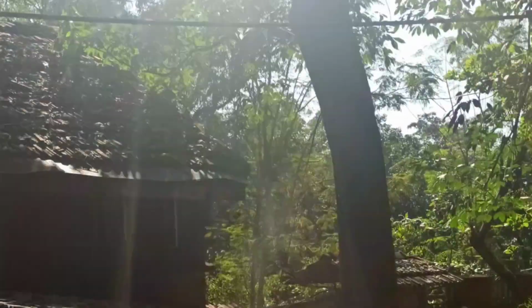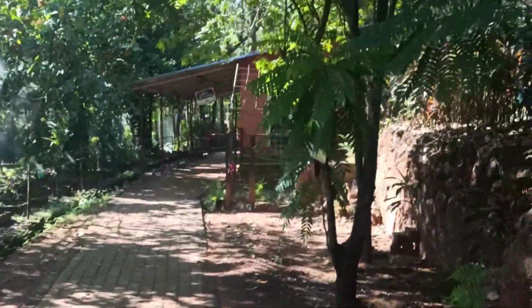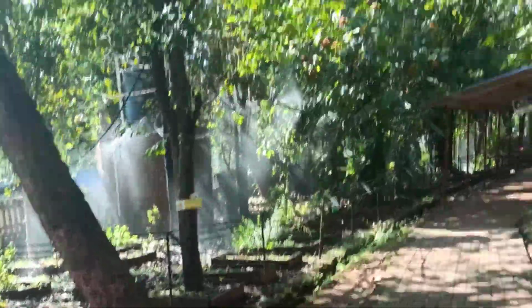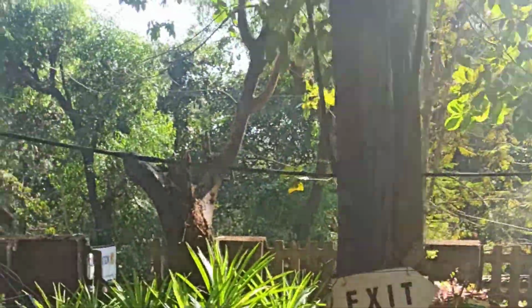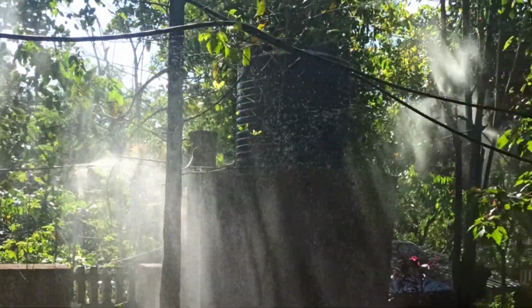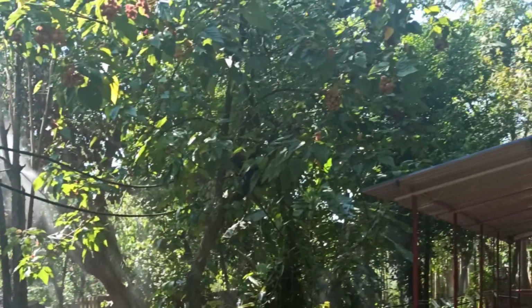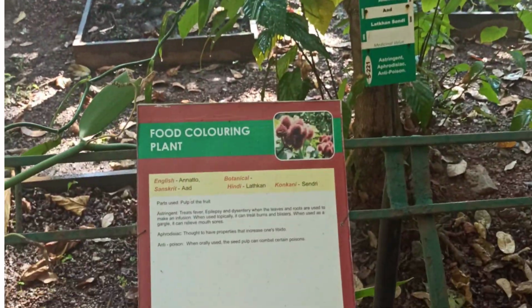There are many varieties of plants and trees in the compound, and a lot are on the way to the exit. There's a rubber plantation as well, which depicts the traditional methods of tapping rubber trees as well as making sheets of rubber. It is a great place to relax in the shade of these trees, and Goa is also known for growing a vivid range of spices. And there are a couple of places which were totally dedicated to spice plantation. Here are a few spice plants.